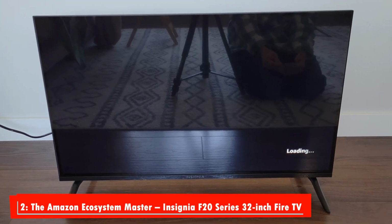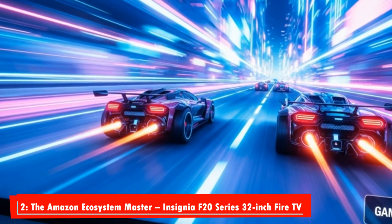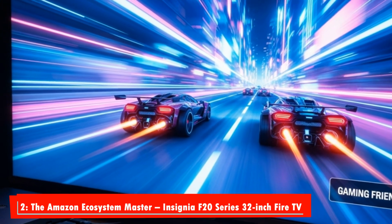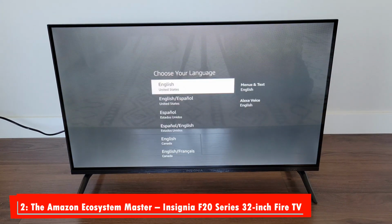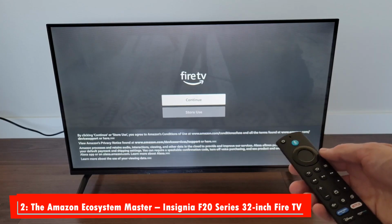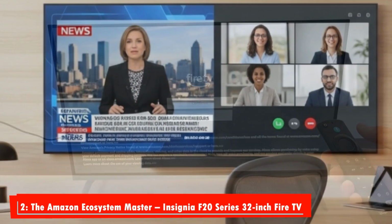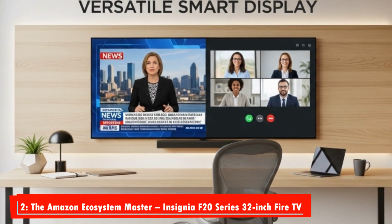It means Alexa is your co-pilot. The remote control that comes with this Insignia features a dedicated voice button. You press that button and you can command your TV to switch inputs, open Netflix, dim your smart lights, or check the weather, all without moving from the couch. If you already use an Echo speaker or other Alexa devices at home, this TV slots right into your setup flawlessly. It's truly a seamless smart home experience.